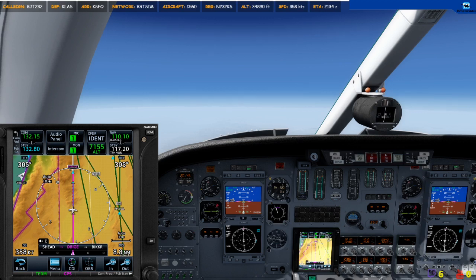Okay, November 404 radar contact 68 miles west of the BDVOR. That checks with your 4.